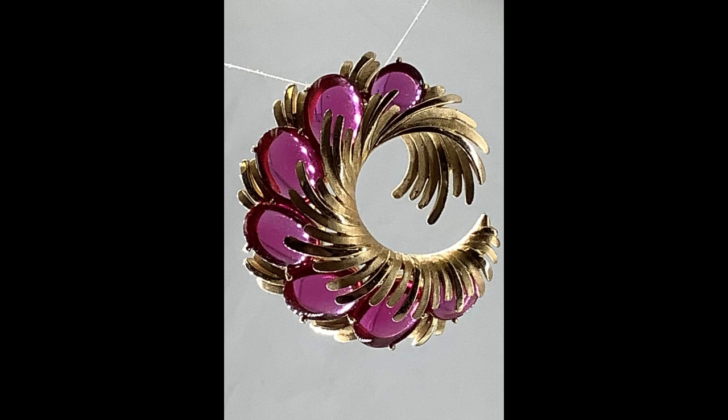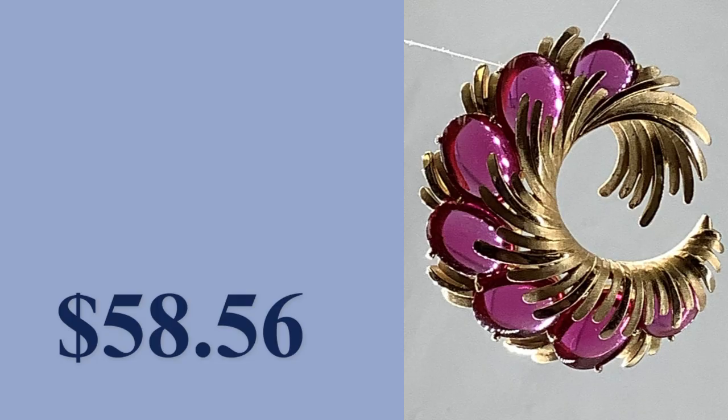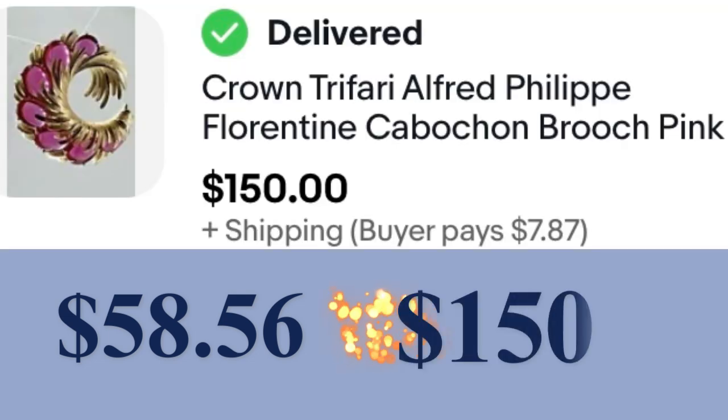So I paid $58.56 for this beautiful brooch, and I sold it for $150.